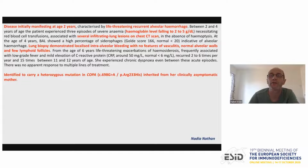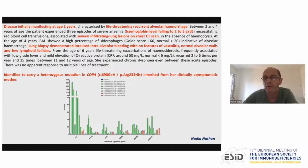Infiltrating lung lesions on a chest CT, and she had a lung biopsy. As far as I recall, she doesn't have any joint problems, but she was also identified to have a heterozygous bona fide mutation in COPA. Again, it was inherited from her mother, who was completely asymptomatic. And once more, you can see that it really doesn't matter when we take a blood sample from her. She has this very marked upregulation of type 1 interferon signaling.